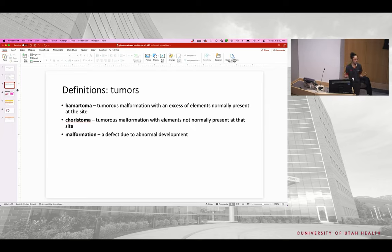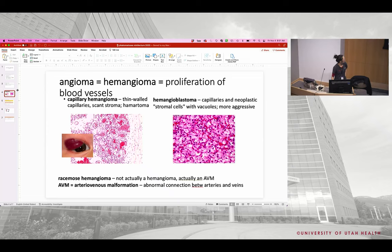And then some of the phacomatoses are not really from tumorous growth, they're really some sort of malformation. Something didn't grow right, something wasn't developed correctly. So there are mutations in tumor suppressor genes, which lead to tumors or hamartomas. And then there are mutations in genes that affect development, and that might lead to more malformations, especially vascular malformations. So what's an angioma? There are a lot of words, and variations on the words, and they're all used. It really drives me crazy.